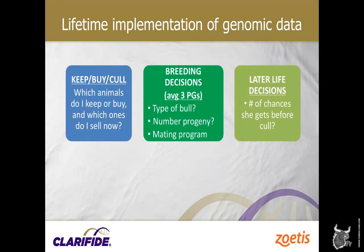So there's a lot of ways that you can implement genomic data. We saw this earlier. So one decision is to keep, buy, or sell. Another decision is those many breeding decisions that you make every day, and that's an average of 3 pregnancies per animal. You know, what type of bull are you going to use? Are you going to use sex semen? Are you going to make a donor? Are you going to make him a recip? Are you going to use some semen to target the beef industry? The mating programs, all of that goes into there, and also you can make later life decisions. The bottom line, the more that you use genomic information, the more you're going to get out of it. So if we go to our next slide, then we start to get into our summary.